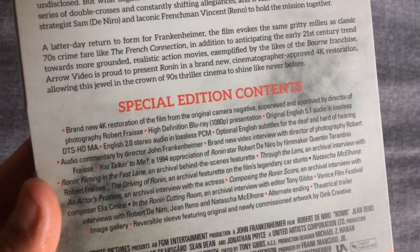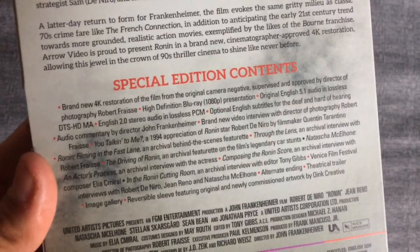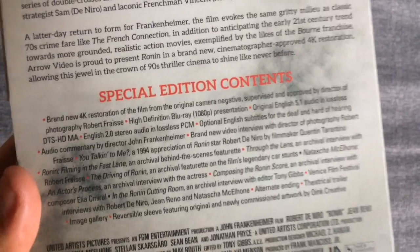A lot of cool shootouts, great suspense. It looks amazing on Blu-ray, really, really good. Here's the back of it, loaded up with all kinds of features. You get commentary by John Frankenheimer, behind the scenes, and a new 4K restoration. There's an old school interview hosted by Quentin Tarantino, interviewing Robert De Niro in 1994. That's a great feature. I love that. It was really, really cool.